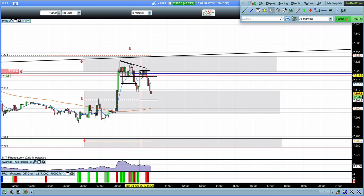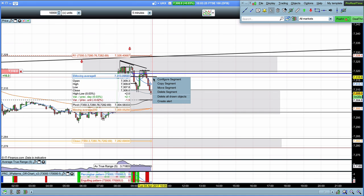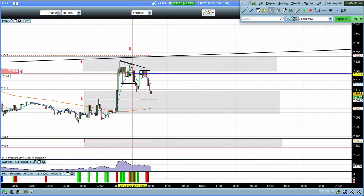We pressed up, we got the retest, multiple rejections, and then the market came back down once again. Now, the only thing that has changed is now I have allowed that pullback and retest of structure. So now that we've had that retest of structure, I don't want to see it happening again. So my stop is now at break even.